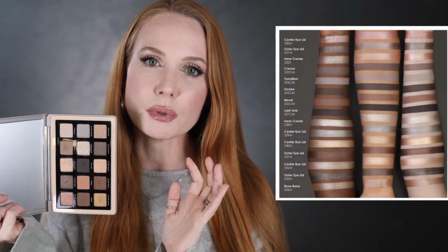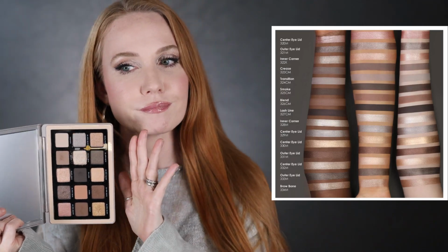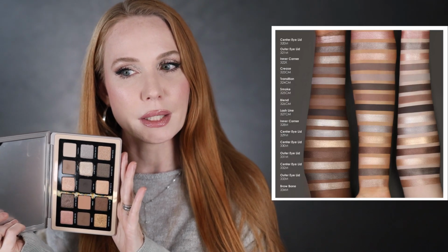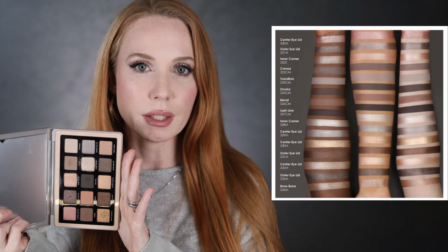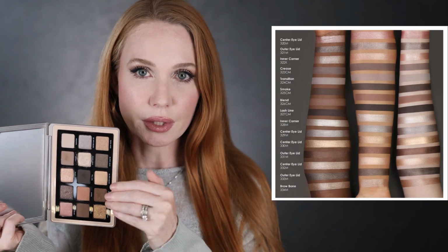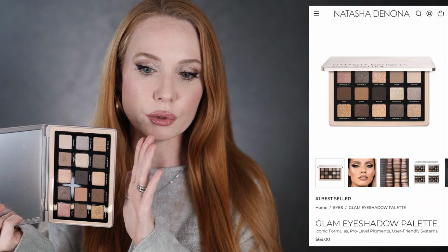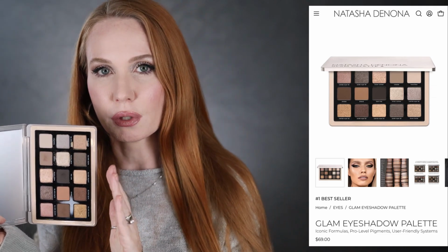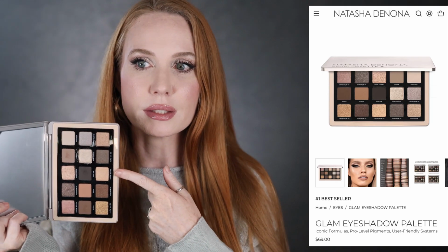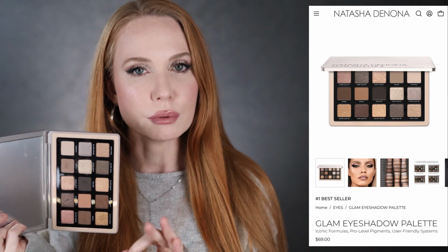There are some sort of grayed out browns, but most of these, as with most Natasha Denona palettes, have a lot of warm undertones. So not technically a super cool palette. It is cooler. It is a great neutrals palette. I certainly like this for me better than the Makeup by Mario neutrals palette, which is just straight up warm on me. This is closer to a neutrals to cool palette. So if you have a warmer skin tone but you want to try cooler tones, something like this, see these grays, those are going to read a little bit cooler on you.